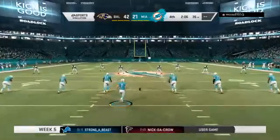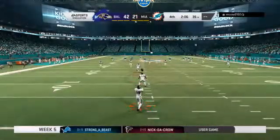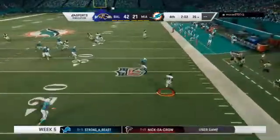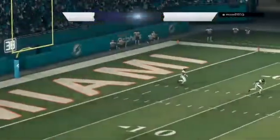Joseph now to kick this one away. This is taken at the 3. And he'll bring it a few past the 20 to the 23-yard line.